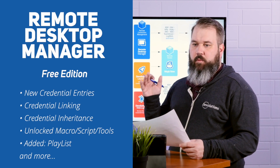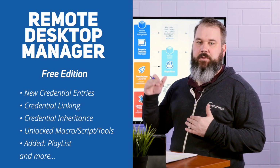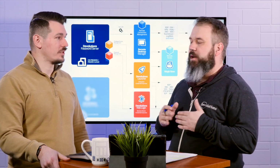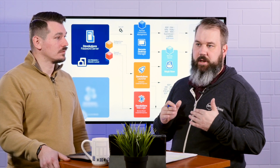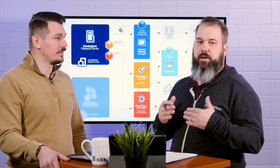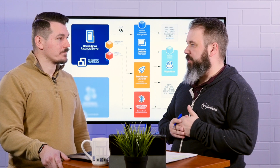What we want to do this year is that the only limitation between free and enterprise is that enterprise is for teams and IT departments connected to a centralized database, while the free version is for standalone users. If you're working all by yourself and don't need to share any privileged accounts, you can go with the free version, and you have all the same feature set that you're going to see in the enterprise version, except for the database.